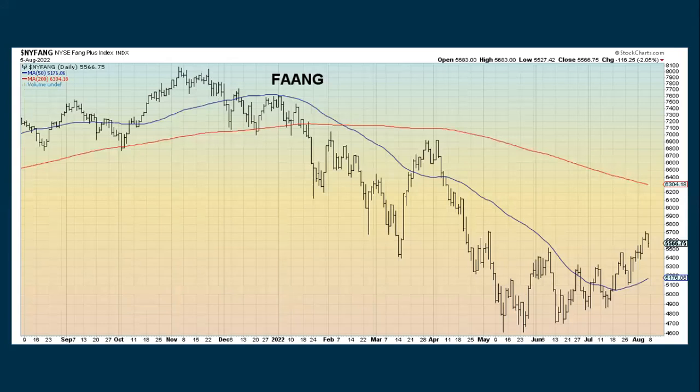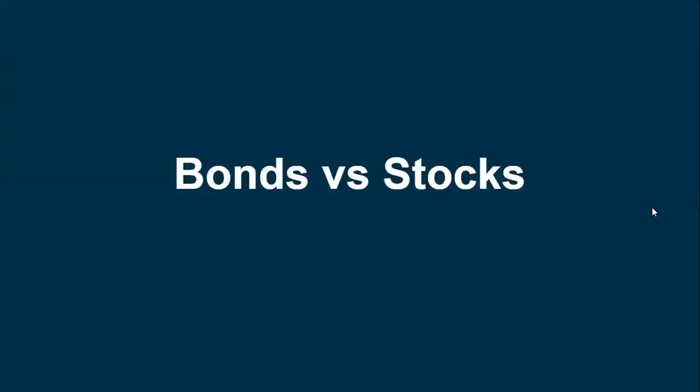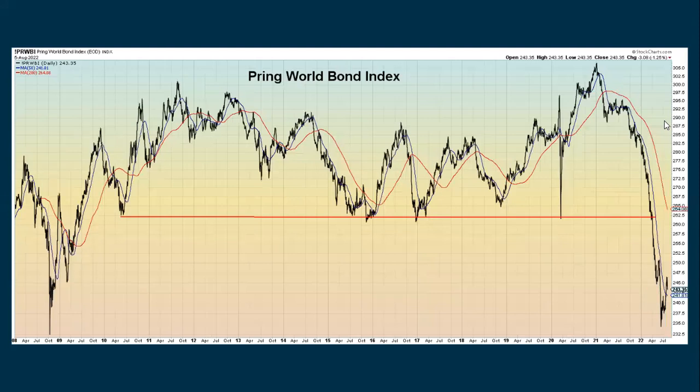Here's the FANG stocks, the really, really big tech stocks, in an overall downtrend for 2022, but has been showing a recovery. ARK also just getting hammered from its all-time high. It's still in a downtrend, but it's trying to hang in there these days. Looking at bonds against stocks, here's the total bond ETF, where we're looking at what could be a base right here, and bond prices are starting to recover. Here's a world bond index, where we went down to the COVID lows, set up a base here, and we've been trying to bounce up.